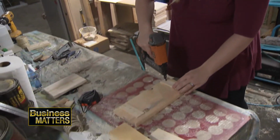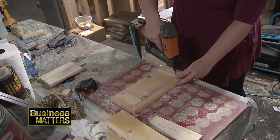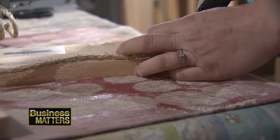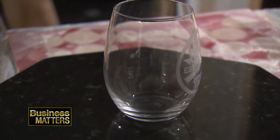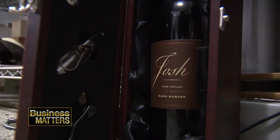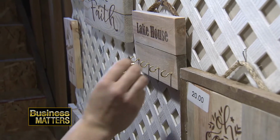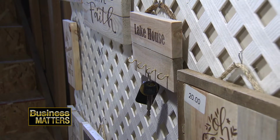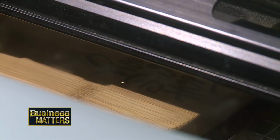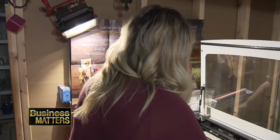Mm-hmm. And what are some of your more popular items? Cribbage boards are a huge seller. I bet they are. What do you put on the cribbage boards? Anything. We can put people's names on it, their wedding date, pretty much anything. And so what are the most unusual things that people bring? People bring in things to ask you to laser them, right? Yeah, all kinds of stuff. Water bottles are huge, like the hydro flasks. No kidding. Those are very huge. The metal ones? Yep. Okay. Yeah. You can put names or slogans or anything. Yeah, company logos, anything. But you also can do production items like little signs and things?